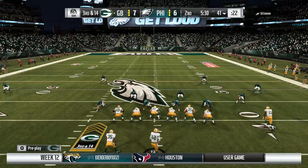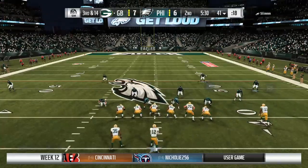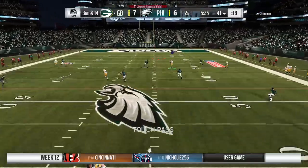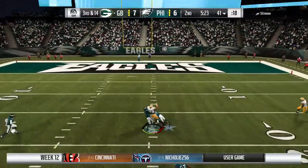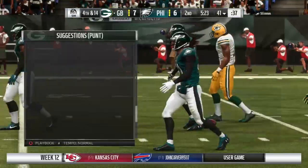Single receiver. Hey, you're on an island over there. Single receiver. 319. Working from the gun, Rodgers. Gonna let this thing go deep for Gates. And incomplete. The contact made the ball roam free and brings up 4th down.